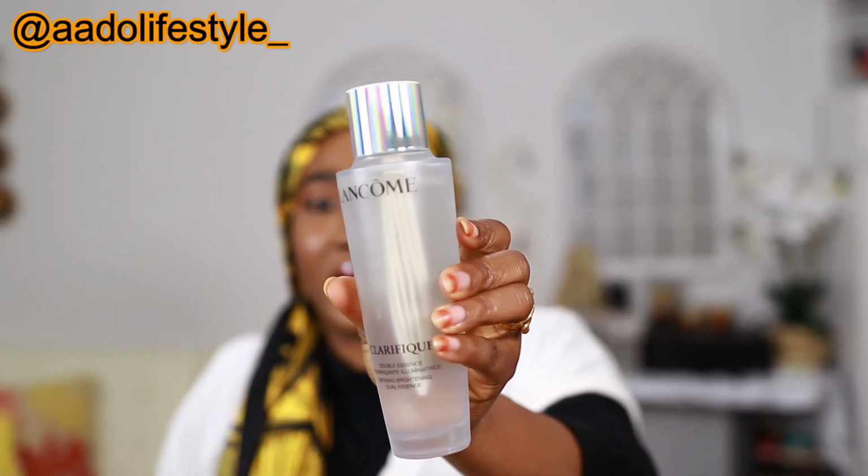This is the product. It is the Lancome Clarifique Double Essence. This contains salicylic acid and glycolic acid, and that is why it is very ideal for my skin. As someone with oily skin, I have really seen a lot of improvement in terms of texture, in terms of the brightness on my face, and the rate at which I get clogged pores. It has really reduced that. This is a refining, brightening dual essence, and it just does the work.